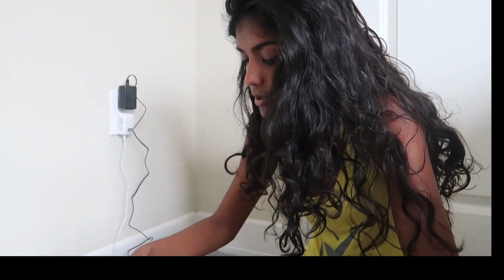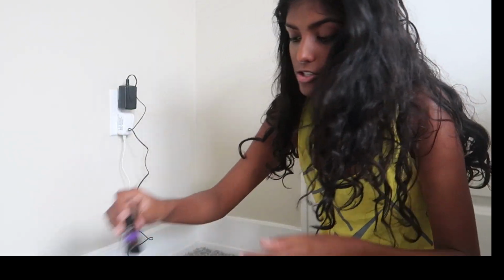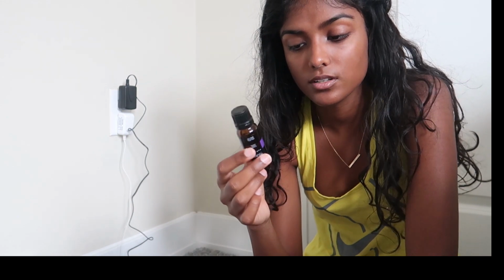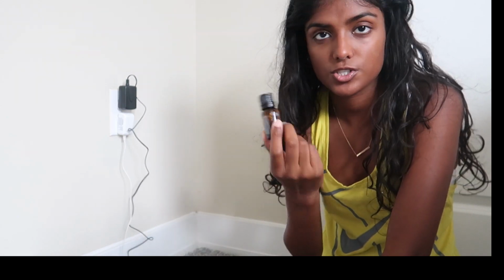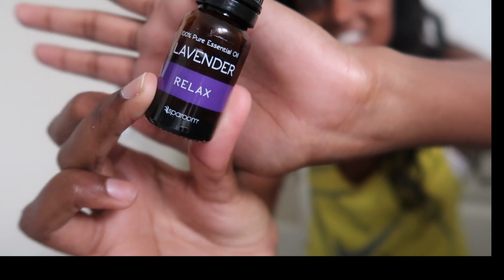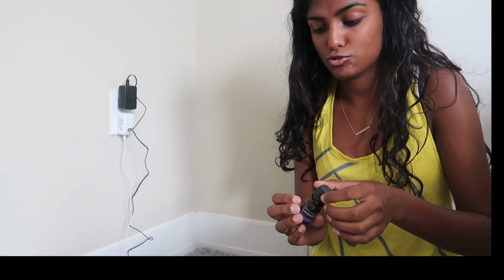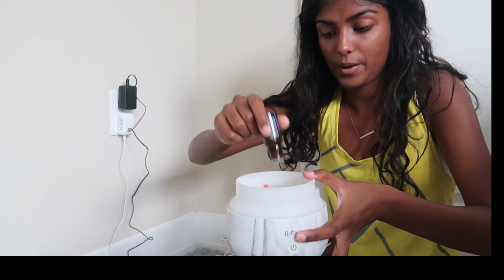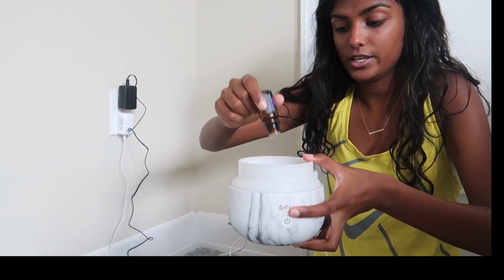And then I'm going to be adding in these essential oils. They are the 100% pure essential oil in the scent Relax, which is just lavender, and it's by the brand Spa Room. I feel like an old school YouTuber when I go like this, and so it focuses. I just do a couple drops in here, so then it'll make my room smell really good.